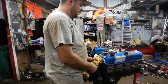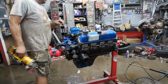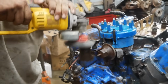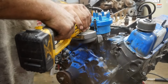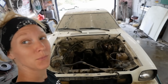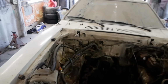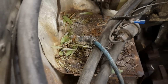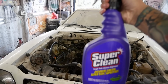It's a pretty dirty one. It needs a little extra help. We're going to change the intake and the valve covers anyway, so I'm not too worried about those. Hey guys, I'm going to steal you for a little bit, and we're going to get this cleaned up while Dalton is at work. All of this nastiness is going to go away, including our amazing grasshopper collection. Sad to see it go, but it has to. First step is a Super Clean.